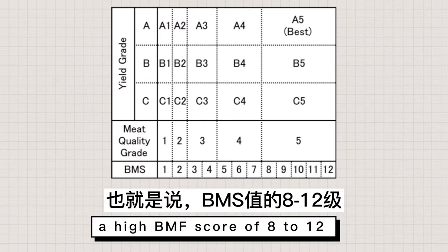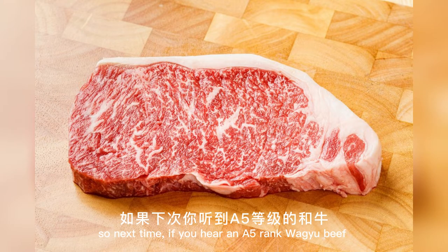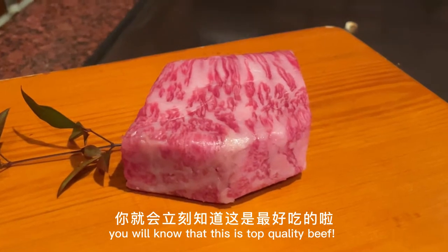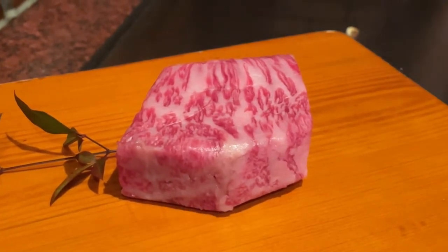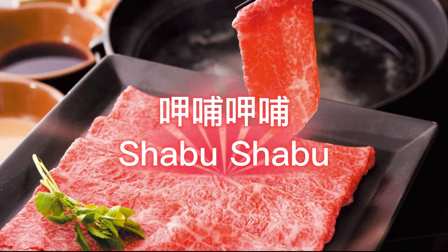That is to say, a high BMF score of 8 to 12 is equal to 5 in the meat quality grade. So next time, if you hear an A5 rank Wagyu beef, you immediately know that this is top quality beef. Kobe beef is usually served as steaks, shabu-shabu, and sukiyaki.